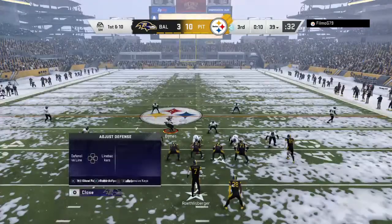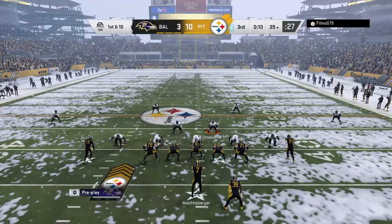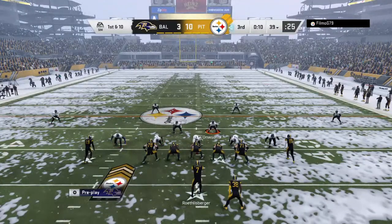The Steeler offense here about ready for their next drive. Their defense has done the job. Now it's the offense's turn as they've got it 1st and 10.